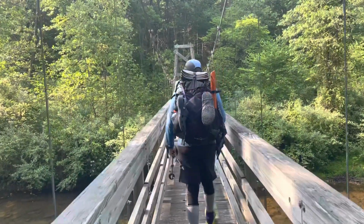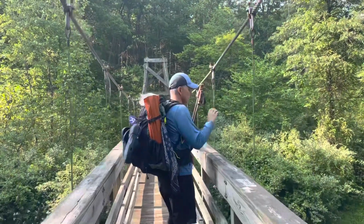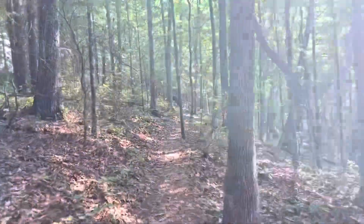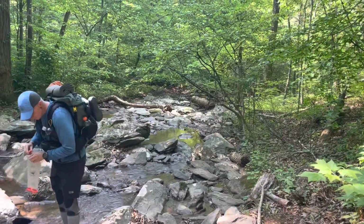Ugh. I am not a fan of these suspension bridges. They're pretty, but bouncy. Bouncy, bouncy. That was close.